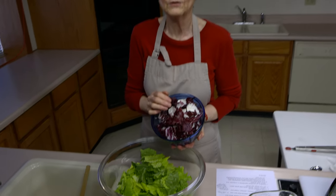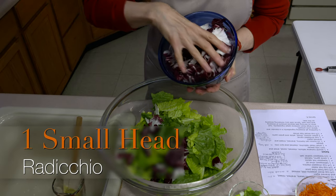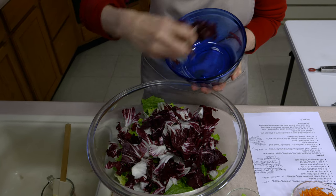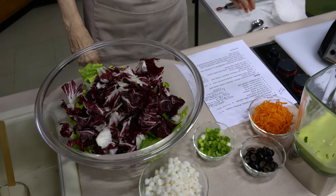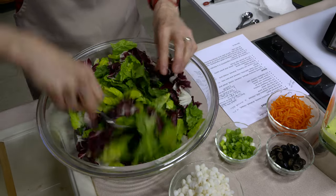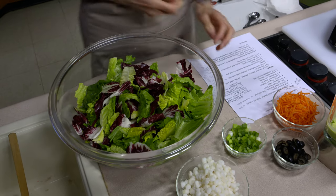I'm also going to use a head, or basically a small head of radicchio. Now, if you don't have radicchio, you can use red leaf lettuce. It will give you some of the color as well. The reason I like the radicchio is it's got some bitterness to the flavor that's going to be a lot different. It's also fairly sturdy, and so it's going to hold up nicely as well. I'm going to mix these together just a little bit to get them kind of started in the mixing, and then we'll add in the other ingredients to it as well.